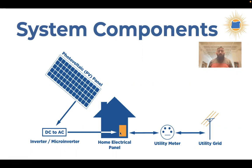Then the electricity gets wired into the electrical panel in your home, likely in your garage or wherever your breaker box is. That's your electrical panel. From there, it flows to all the circuits in your home, powers your lights, your appliances, anything you plug into the wall. And if you are producing more electricity than you are needing from your solar panels at that moment, the electricity can flow out through your utility meter and back out onto the electricity grid. So one thing to note here is that until you go solar, you typically have a utility meter that only measures electricity flowing from the grid to your home, because that's how homes historically have been set up.